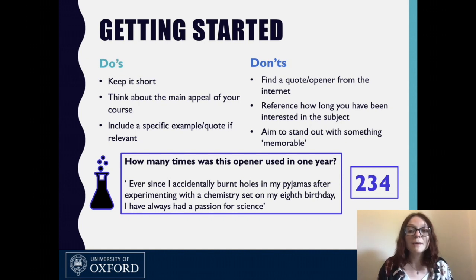It's also aiming to stand out and be memorable, because it's something a bit more dramatic, like burning holes in your pajamas. It's not something you do every day. And you don't need to be memorable like this. So don't write a sentence like that. If you are choosing to write an opening sentence, keep it short and just keep it focused on what interests you.